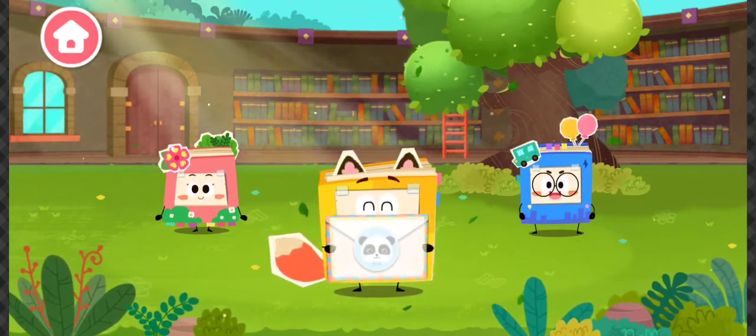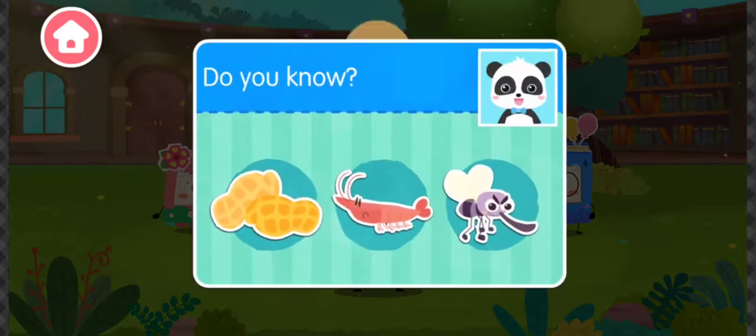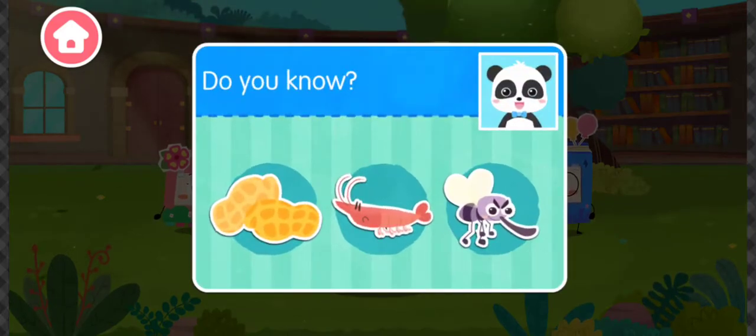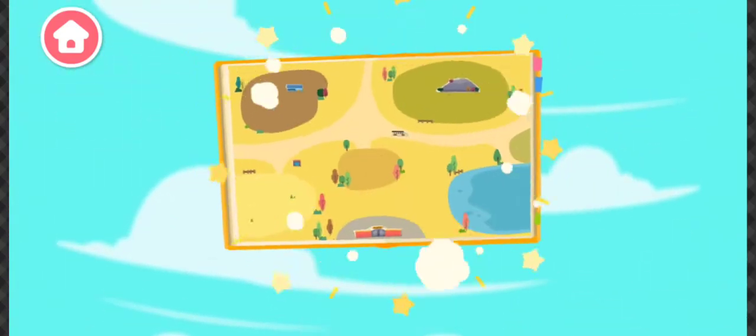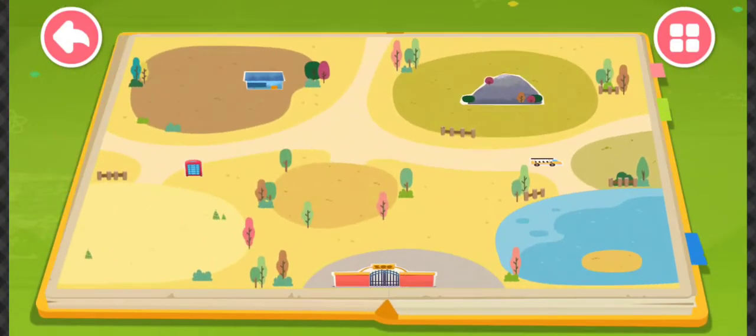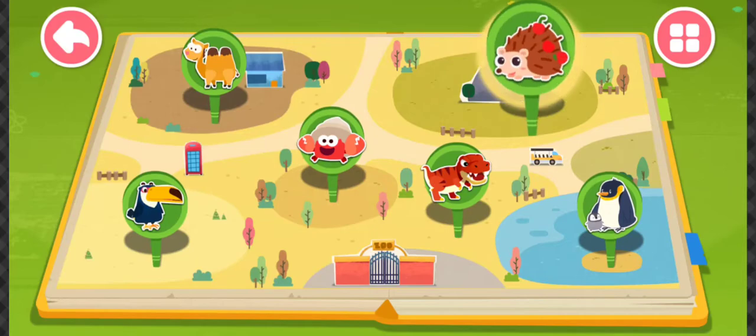Read it, hurry! What does the frog love to eat? The Encyclopedia of Animal Hibernation.